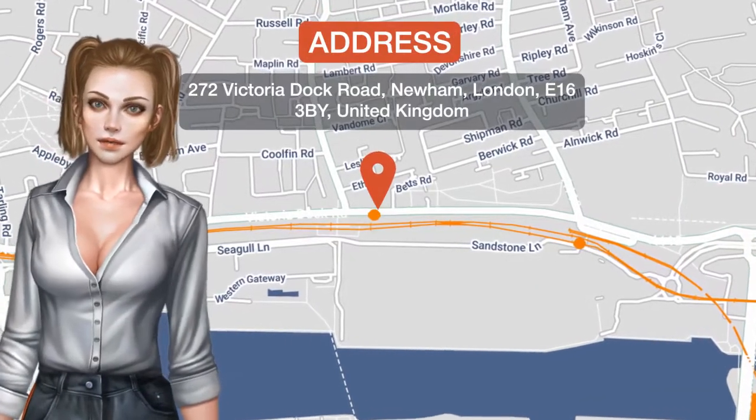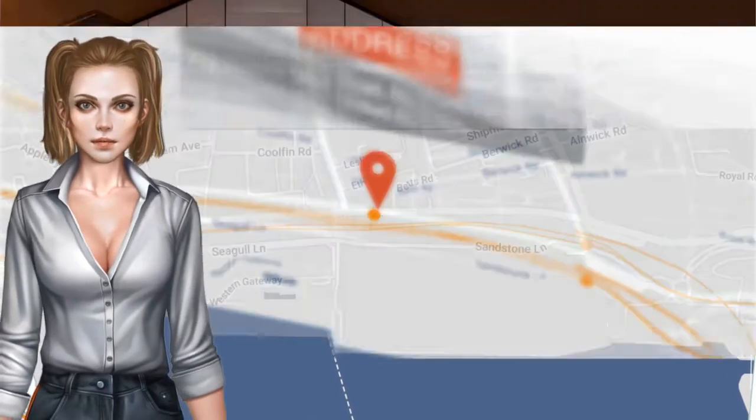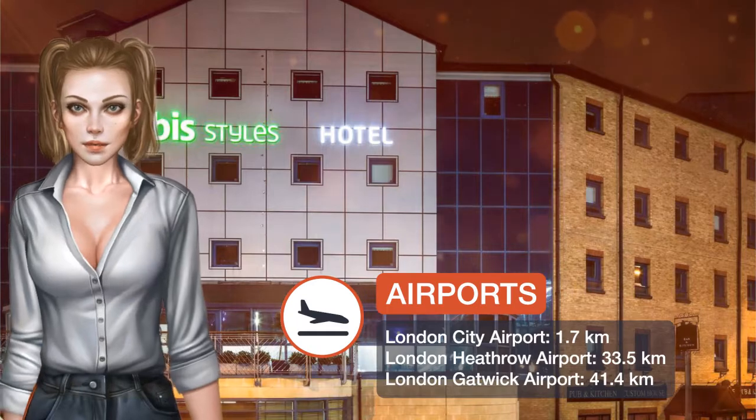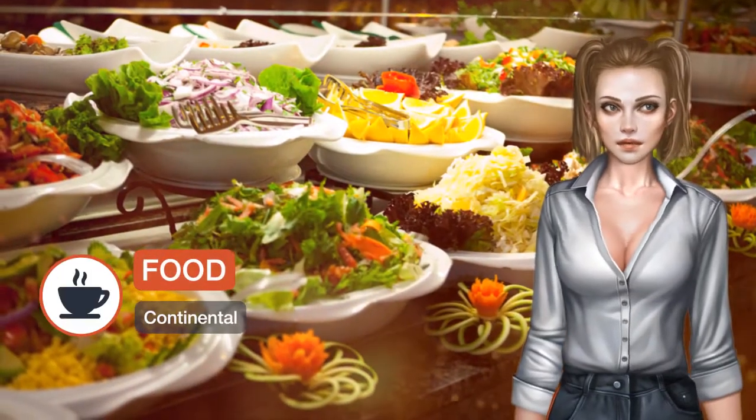The ibis Styles London Excel is opposite the Excel Exhibition Centre and adjacent to the Custom House DLR Station. The O2 Arena can be reached in 20 minutes by public transport.